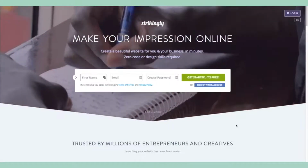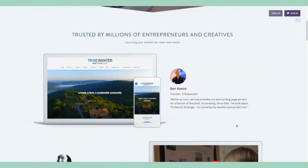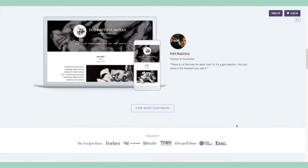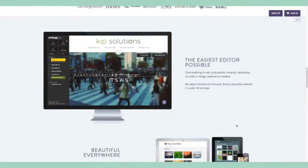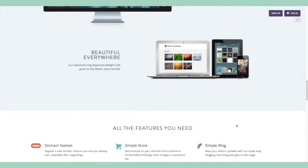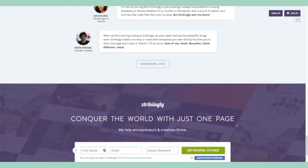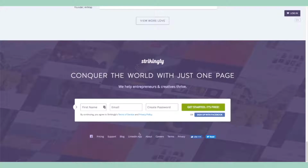So you can use these beautiful templates that they have, which are mobile and tablet responsive, and there are business owners who use them already, so you know that they work really well and it only takes a few minutes to set up. So if you head to the bottom of Strikingly, there is a section where you can link your LinkedIn profile through their app. So you could select this and then it basically sets up a website for you based on the information that you put into LinkedIn.